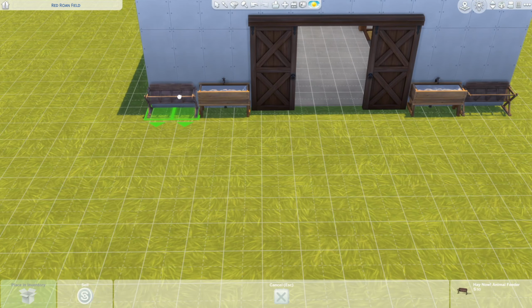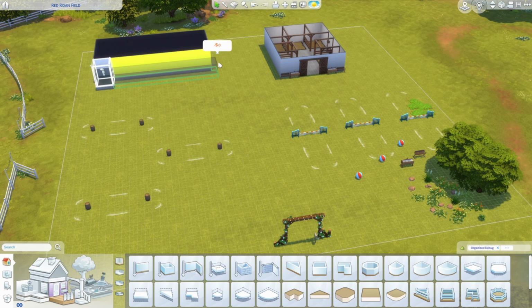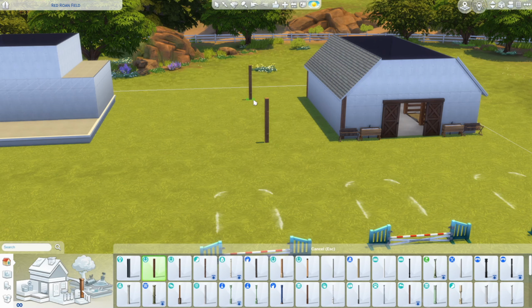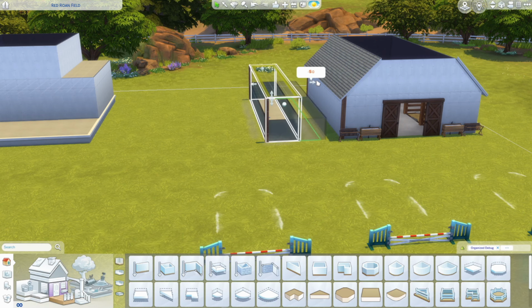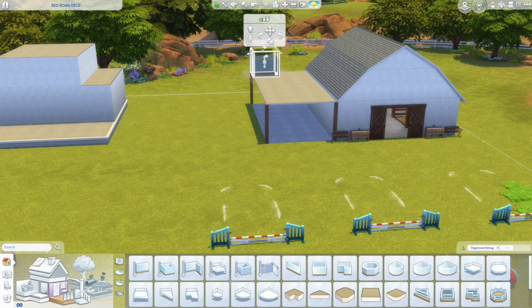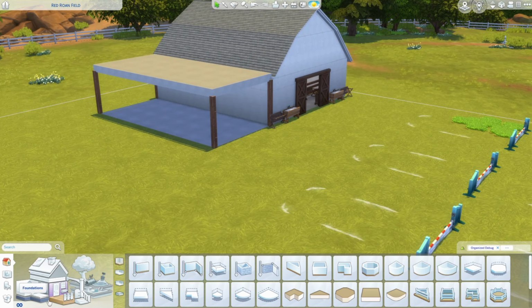Here you'll see a little view of the entire field itself, because we have some horse jumps, we have some barrels to practice barrel racing, and then we have a little offshoot of the barn over here, and this ends up being the covered space where the classes are held. So I had my Sims teach classes here, and they had circular tables from Horse Ranch, and they were able to have pretty successful classes.